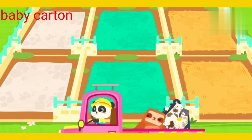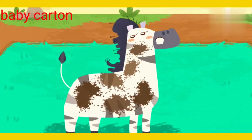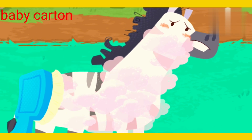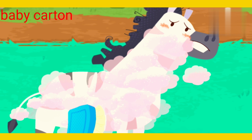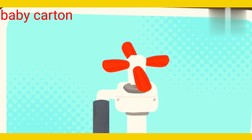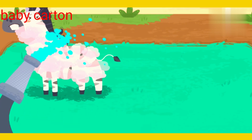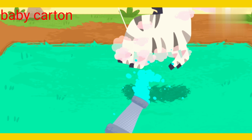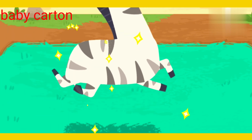Let the animals move into the new dormitories. Likes to roll in the sand with mud all over. Wow, it's green!